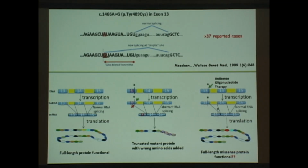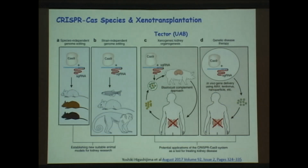We've proven that if we make a full-length cDNA or full-length transcript, it does appear to function normally. Now we can go back and start modeling how we can use antisense oligos to suppress this. So that's going to be great for doing that.